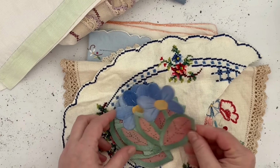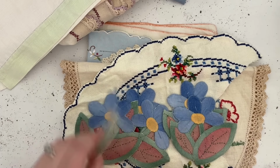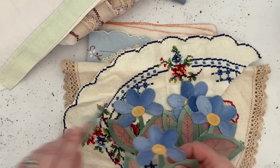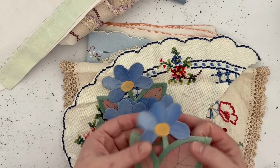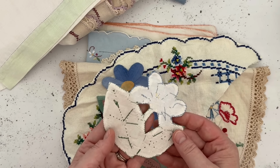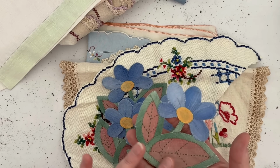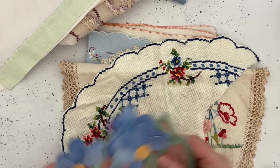A little set of appliques. Are these not just so sweet? So 1, 2, 3, 4, 5, 6, six of them. They might have been meant to be coasters. Like hand worked through the centers of them. So they're going to be perfect on all sorts of things.